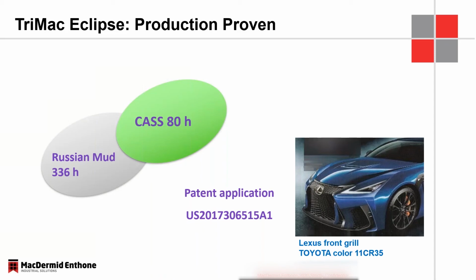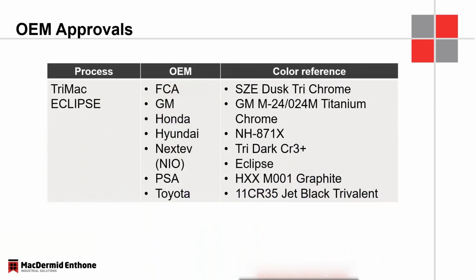This is a finish on the front grille of a Lexus. It's met to Toyota specification and has a color call out of 11CR35. But Toyota is not the only one that has approved the TriMac Eclipse. Automotive OEMs in the US, Europe, and Asia have all approved the Eclipse for a finish.